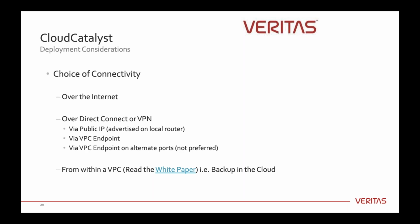So that's definitely something to think about if you're putting an environment into public cloud and you're protecting the data with NetBackup. We've got some advice around architectures and how we're seeing customers put NetBackup into public cloud and make the best use of the storage services they've got available.